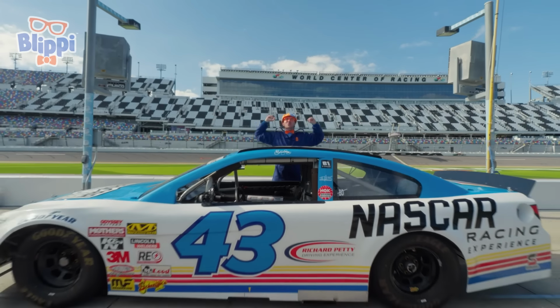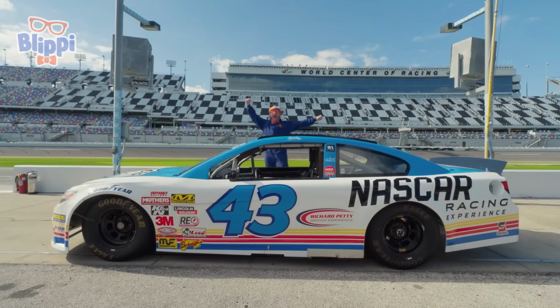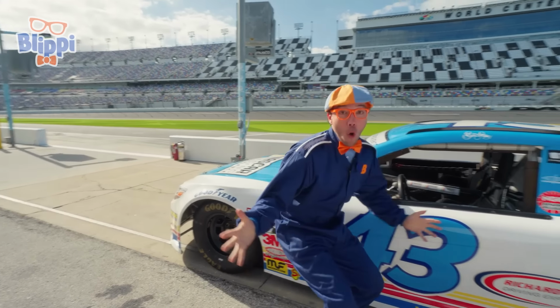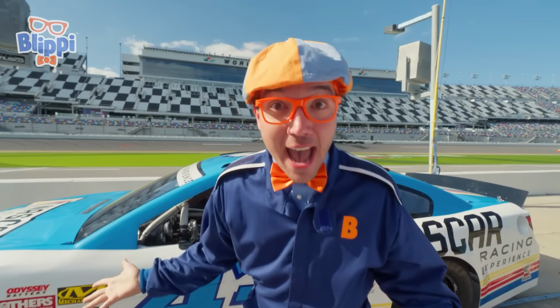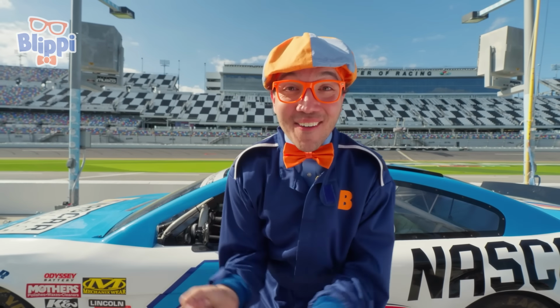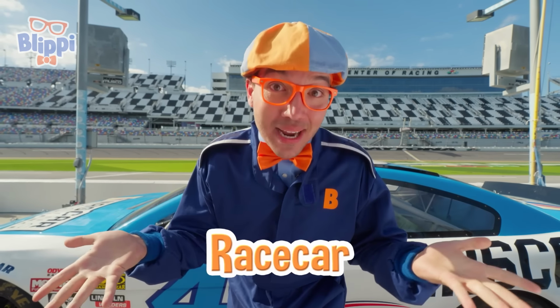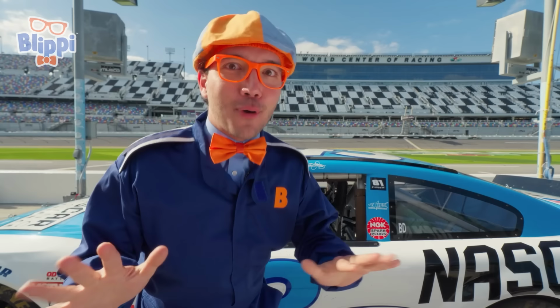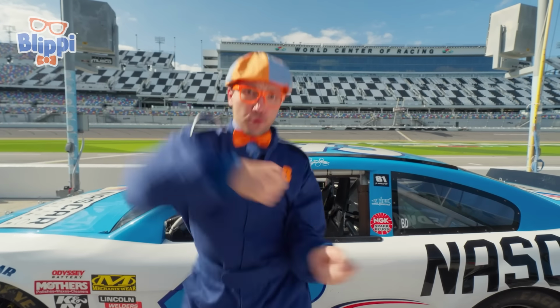Check out this race car! Can you believe it? We're up close to an actual race car. Yeah, you can call this a race car or a stock car. And you'd probably see it at a NASCAR event.